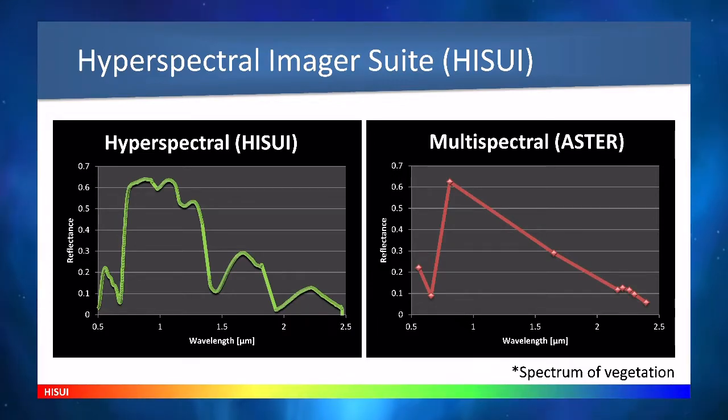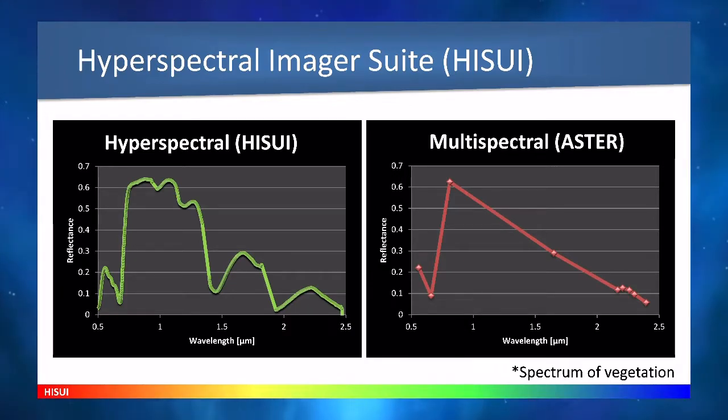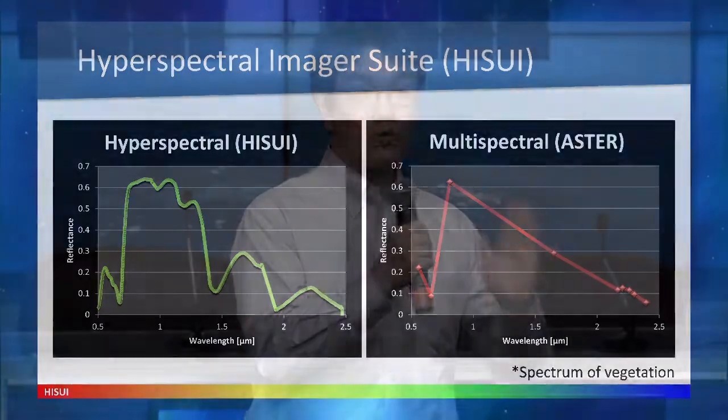And you can see wavelengths between 2 and 2.5 micrometers. There are 5 spectral bands. That is very useful for mineral identification from space. But the function of ASTER for 2 micrometers is already broken.